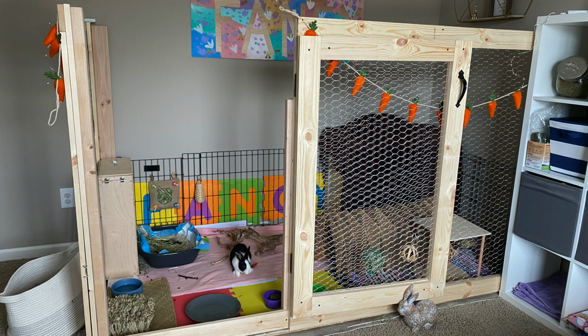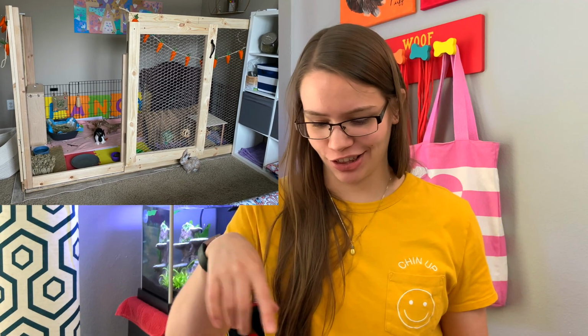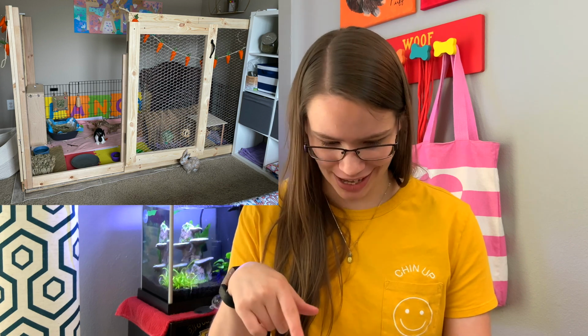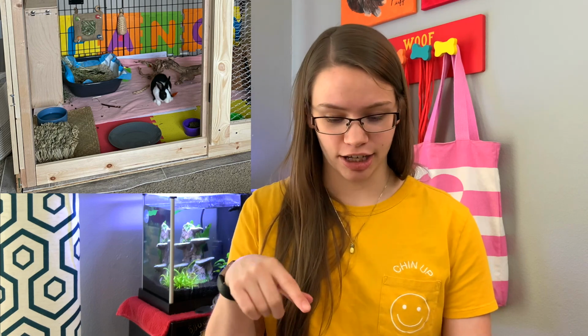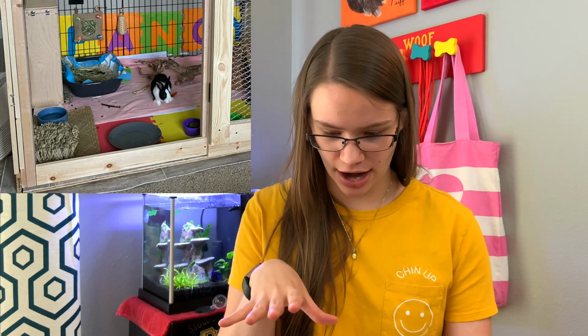I like the little carrots that are strung, and definitely the little rabbit that you use to keep the door open. So I think this rabbit setup is absolutely wonderful. I love that everything is DIY and homemade, and you definitely bunny proofed around your trim. It looks like an exercise pen that you have. Ooh, you also have one of the new Oxbow hide and seek mats, seagrass mat.